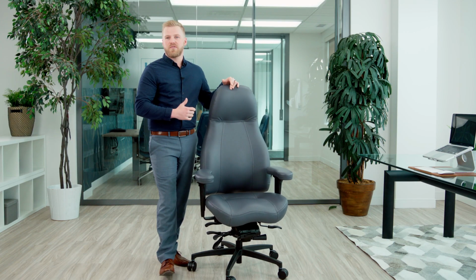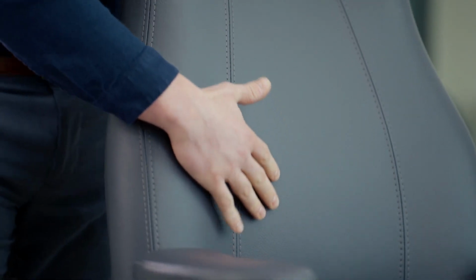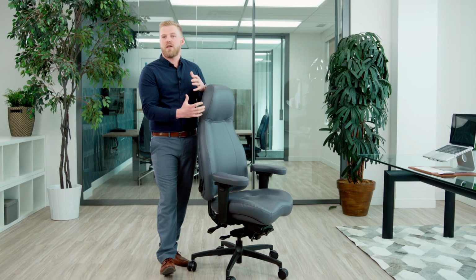With the contour shape of the backrest as well, it allows for more natural support through the spine. Having this inward and outward curve allows for more of a natural, again, kyphotic and lordotic, so the inward and outward curves of our spine.